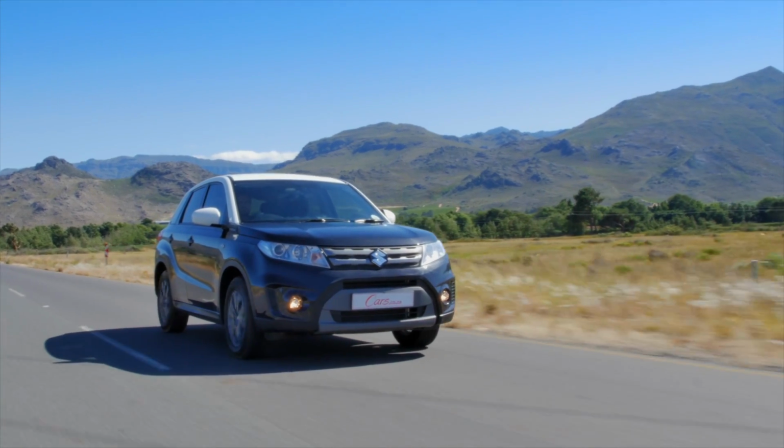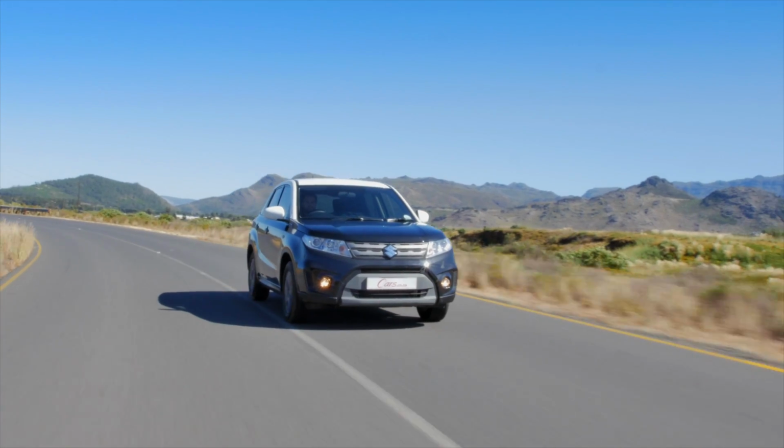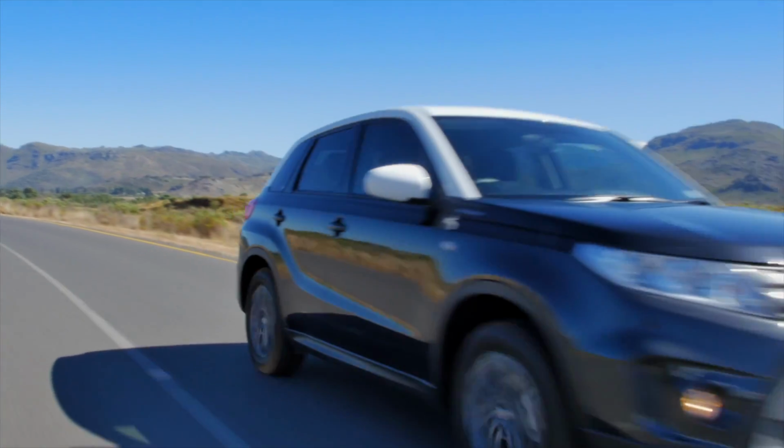So let's get through the basics. This new Vitara range starts at 239,000, but the one you want is this, the GL Plus. Comes in at 269,000, and it has many things as standard, which we'll go through later.